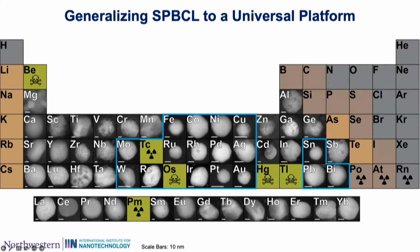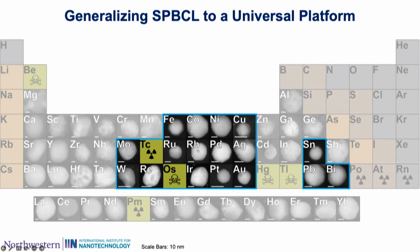We've been able to make binary and ternary type structures with those as well. So we're getting to the point where, for all practical purposes, the bulk of the periodic table can be used in these types of syntheses. And so here you can kind of see the types of structures that are primarily metals or metal oxides that we can routinely work with. These are what I'd call the easiest ones to ultimately work with with respect to what I've described to date.